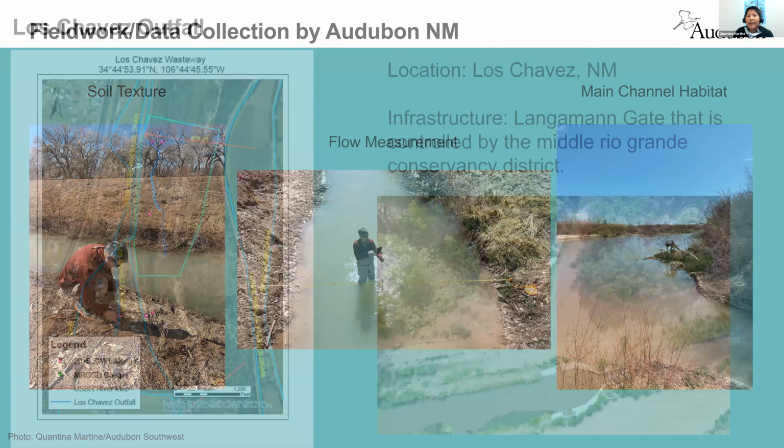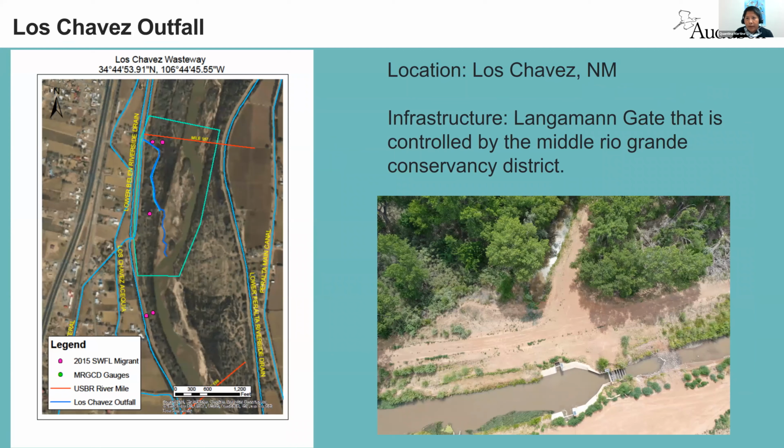And here is Los Chavez Outfall, one of the ones in the upper reach within the Isleta reach. On the map on the left, the pink dots indicate where silvery minnow were seen in 2015. They were seen there about 5 years ago. And that's our assessment area. As you can see, there's a developed sandbar in there, and the drain goes back to the river there. Those are some of the things we're looking at too, like previous data.